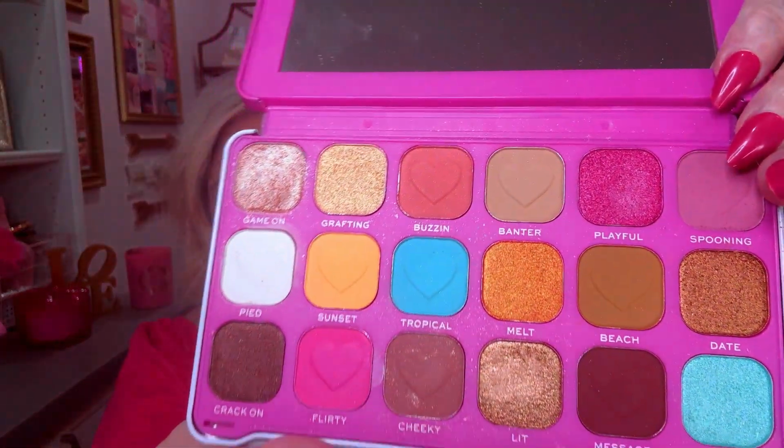So I got this palette, but I also, wait, what was that? I got a text. Okay, you Love Island fans out there, I have this, it's stuck to the magnet on here. I got a text, and it's a Love Island palette. There we go, it's got little hearts on it.